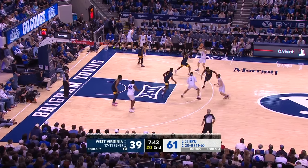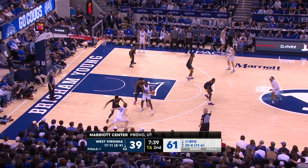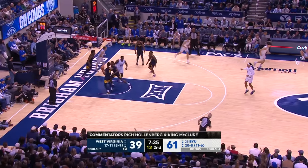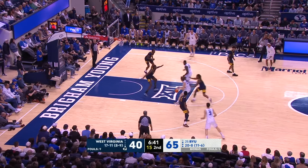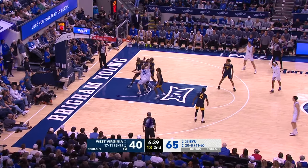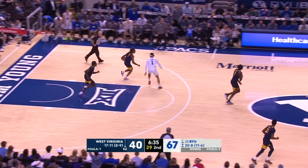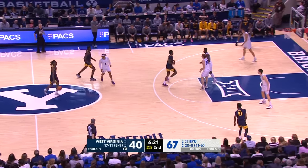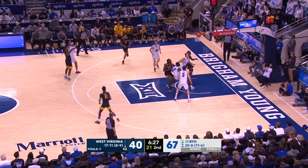Here's Dimon, 2 threes on the night. Only 4 of them all night for this BYU sharpshooting club. Baker off the window. Keita gives it to Baker, and he gets the floater to go. Baker does such a good job of getting an angle on you, using his body to cut you off and get to that mid-paint area and knock down the floater.